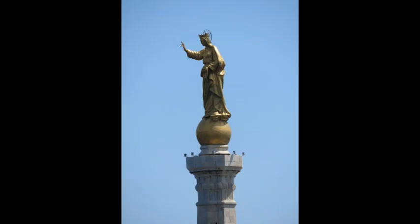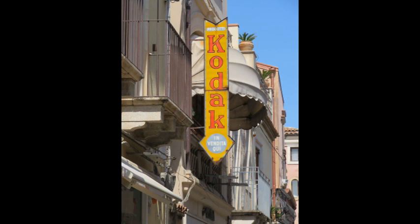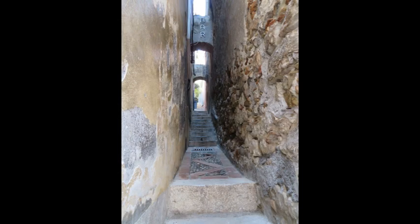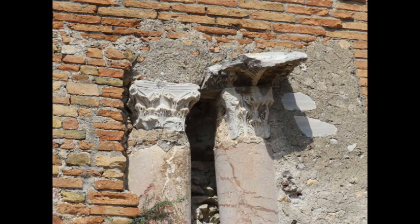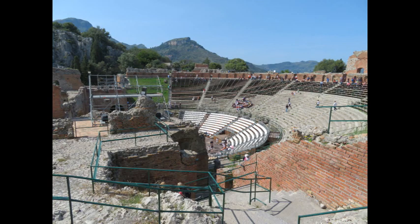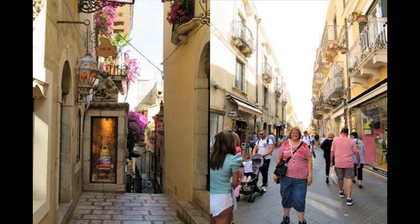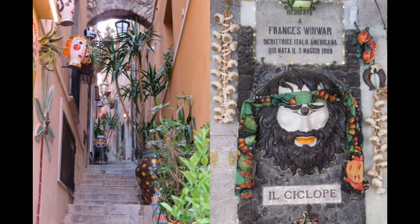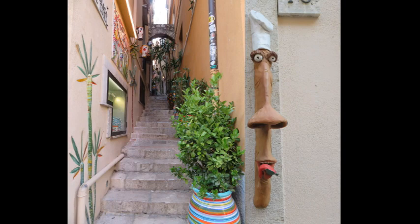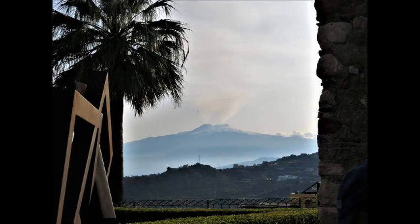Next, we arrived in Sicily, Italy. Here's an entrance to the harbor, one of the churches, a water fountain. Kodak is even present there. Narrow alleyways. Ruins. And new being built on top of the old. And of course, a Greek theater. Every place we went had a Greek theater. Narrow streets, nice sidewalks, everything is pretty and colorful. Mount Etna erupted 2 days before we got there, and it was steaming and smoking.